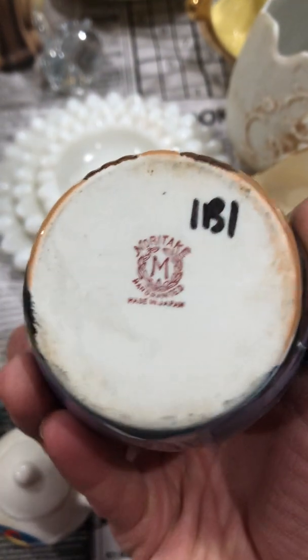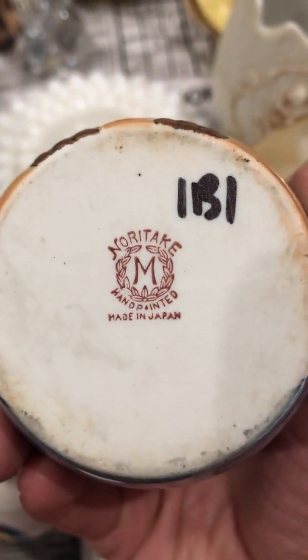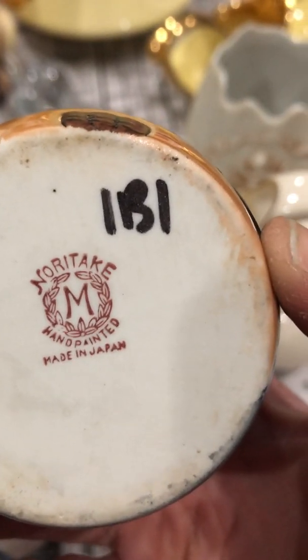I have no idea. I guess this is like some type of bird. And you can see on the bottom, the maker, hand painted, made in Japan. And I'm not sure if those markings are 1B1 or if it's 1131.